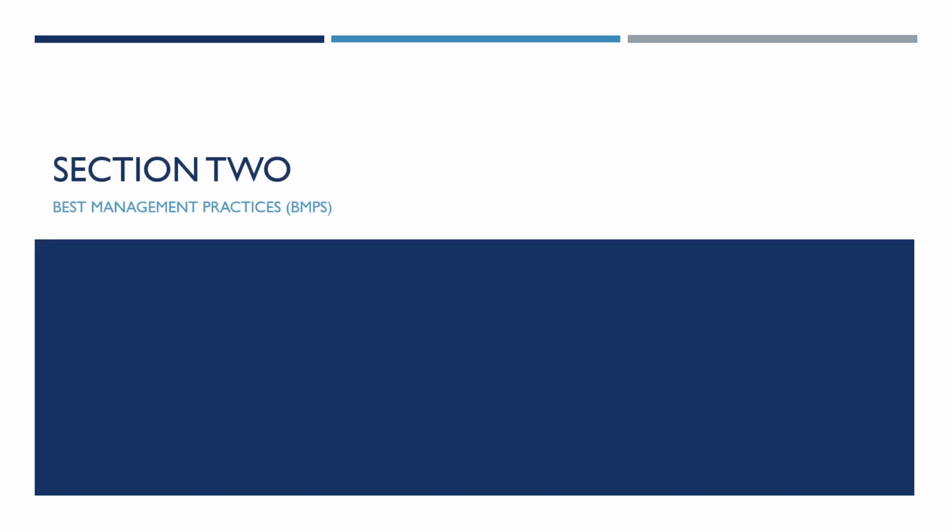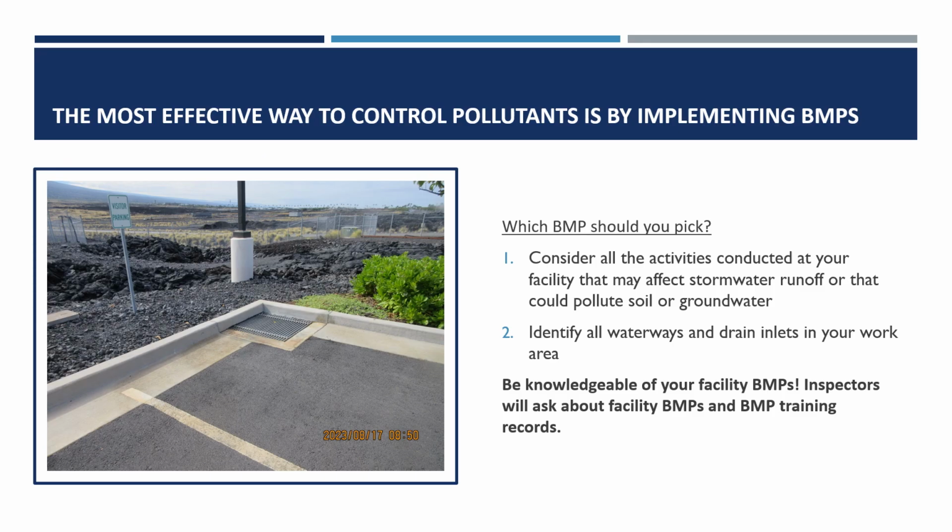Section 2 will cover Best Management Practices, or BMPs. The most effective way to control pollutants is by implementing BMPs. BMPs are maintenance procedures, management practices, and preventative measures used to prevent or reduce pollution to the maximum extent practicable to stormwater, soil, and/or groundwater.